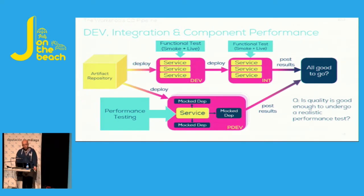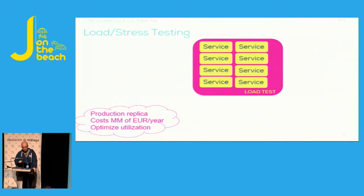What is the point of all these phases? All these deployments, all the performance testing, and all this functional testing is to check whether the quality is good enough to undergo a realistic performance test. Because we have one load test environment, a replica of production with similar hardware and everything, it costs a fortune, just in electricity bill. So basically, we need to make sure that before we hit this environment, everything is working fine, because if not, it's a disaster, hours lost, and so on.